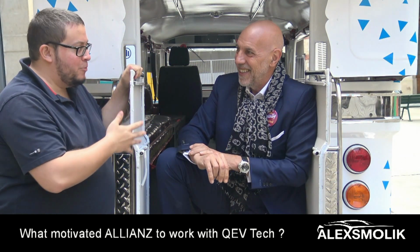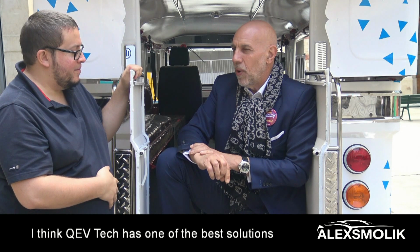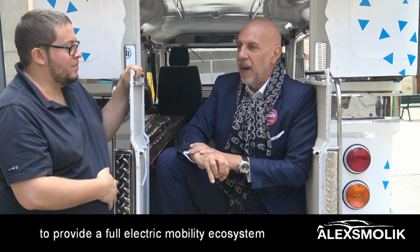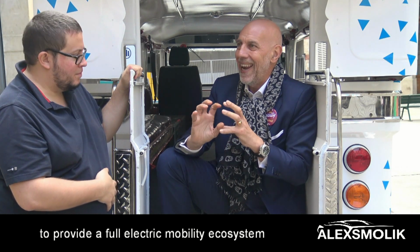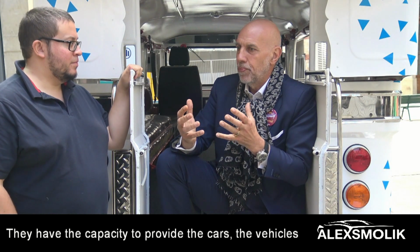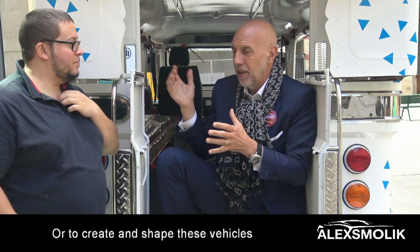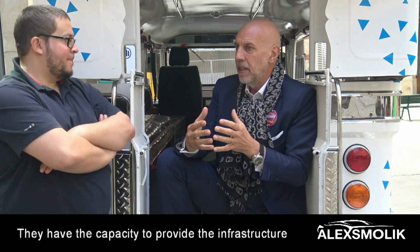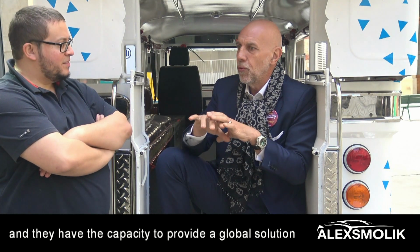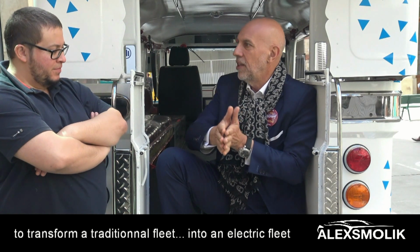What motivated Allianz to work with QEV Tech? I think that QEV Tech is one of the best solutions to provide a full electric mobility ecosystem. They have the capacity to provide the cars, the vehicles, or to create and shape these vehicles. They have at the same time the capacity to provide the infrastructure to charge the vehicles, and they have the capacity to provide the global solution to transform a traditional fleet into an electric fleet.